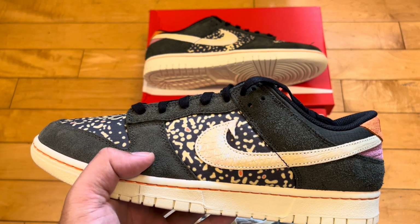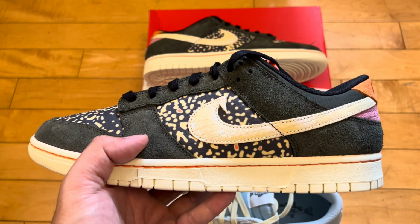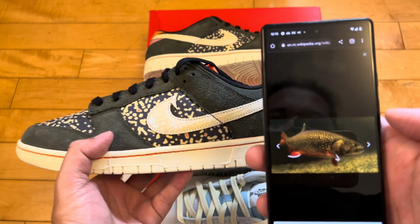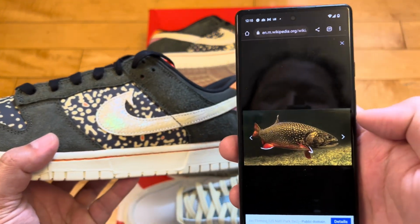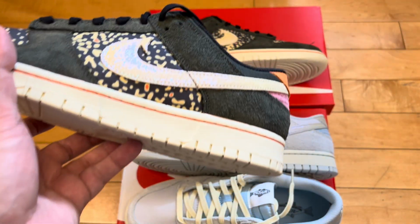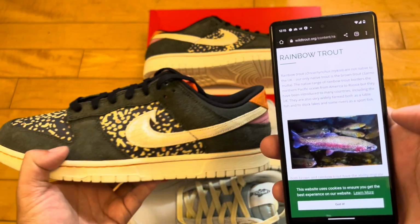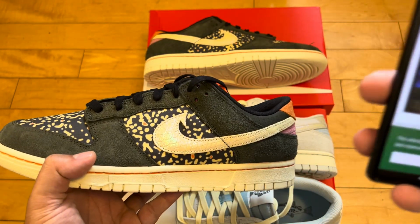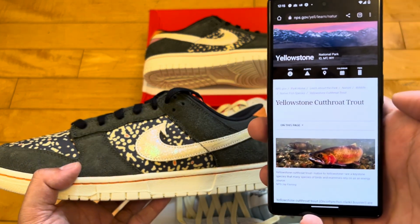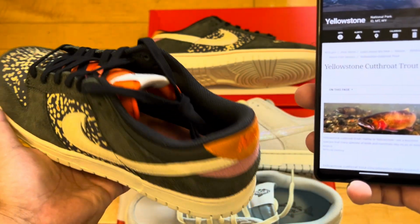Oh, let's do a little comparison on the trout design. These were inspired, on the SNKRS app, it says brook trout, rainbow trout, and cutthroat trout. Here's a brook trout. I would say pretty good. All right, let's see. Rainbow trout, I think this is obvious. Very obvious there. And then I didn't really know about cutthroat trout, but apparently they're in Yellowstone and probably some other waters in the middle of the country. But yeah, I think they nailed it.